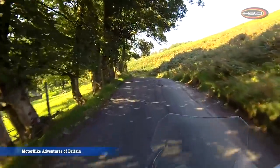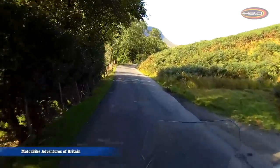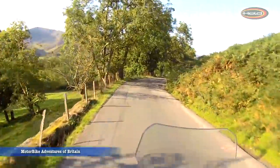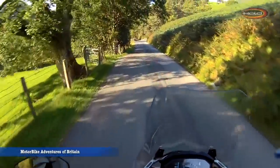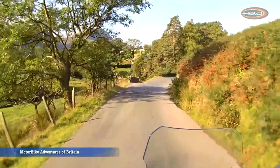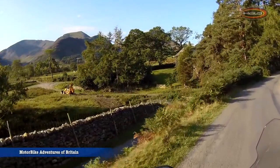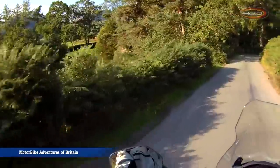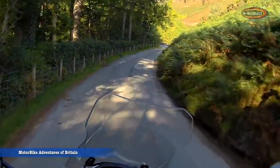And this is where it starts to get spectacular. It's the only word to describe what you're going to see as we ride up Newlands Valley. It starts to get spectacular. Just in the dip there, you've got the lesser spotted JCB, one of the very rare animals in this region.